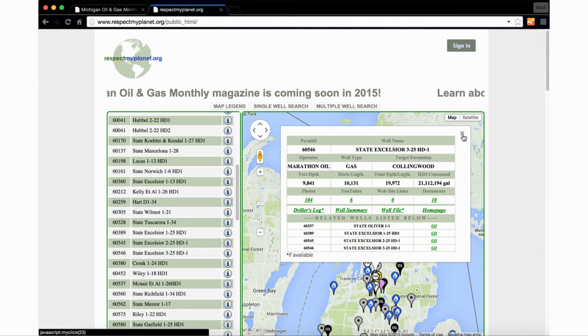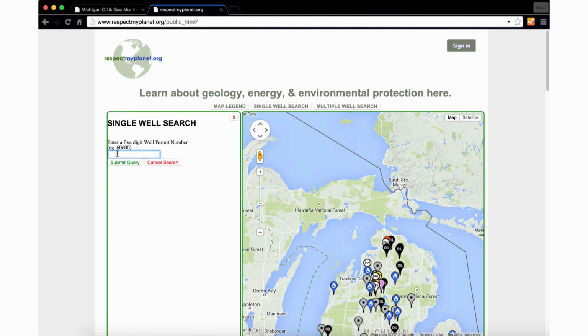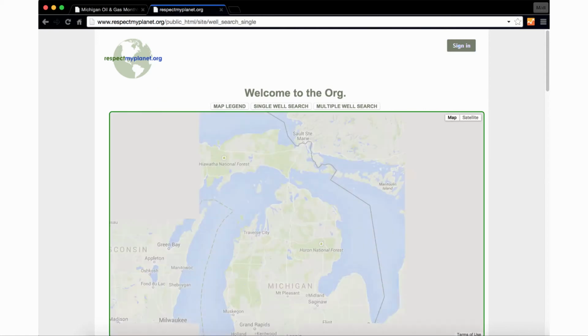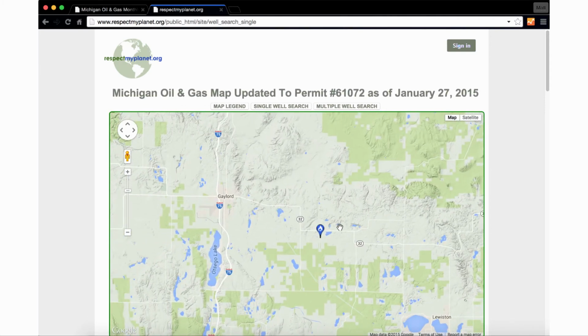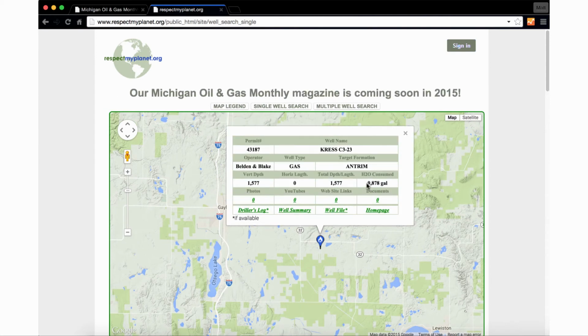And then when we compare that to an Antrim well, like, for instance, 43187, you can see this well represents the average Antrim well. We looked at 1,600 well files and found that the average Antrim well used between 6,800 gallons of water and 11,450 gallons of water, and sometimes with nitrogen. So this well right here represents a very average Antrim well by way of water consumption at about 10,000 gallons. You can see information about, I don't know why that's zoomed in like that or zoomed out.